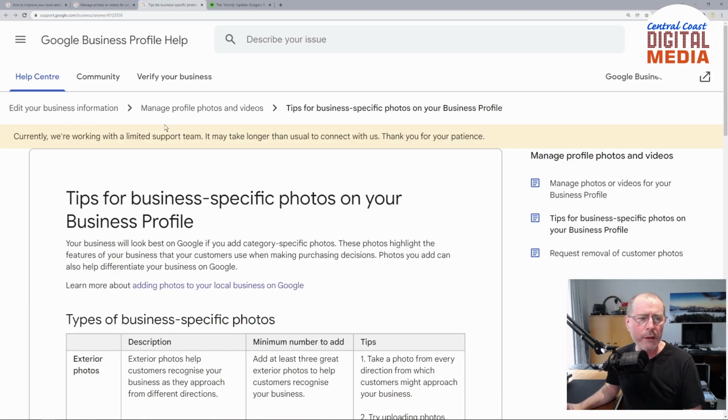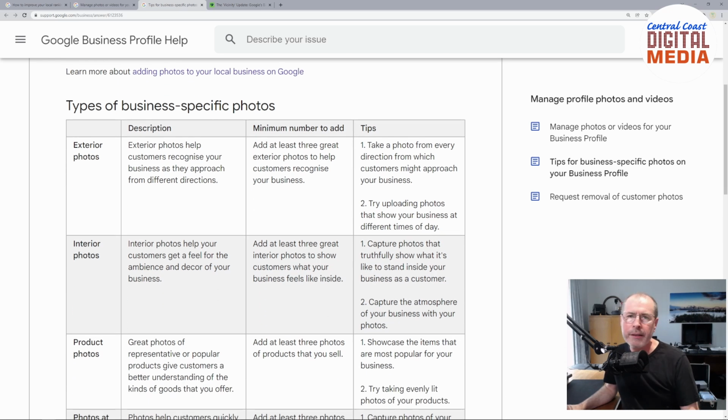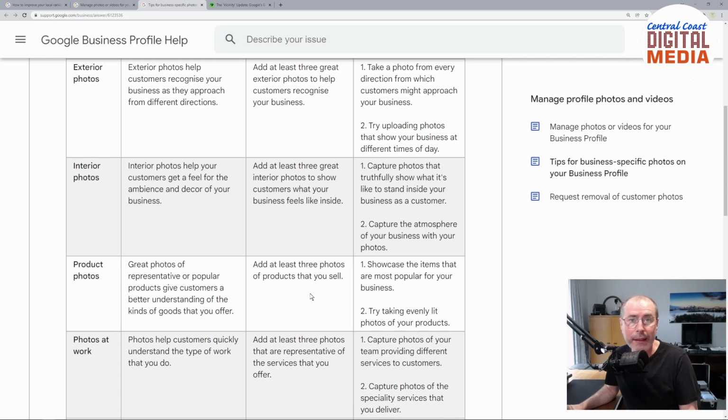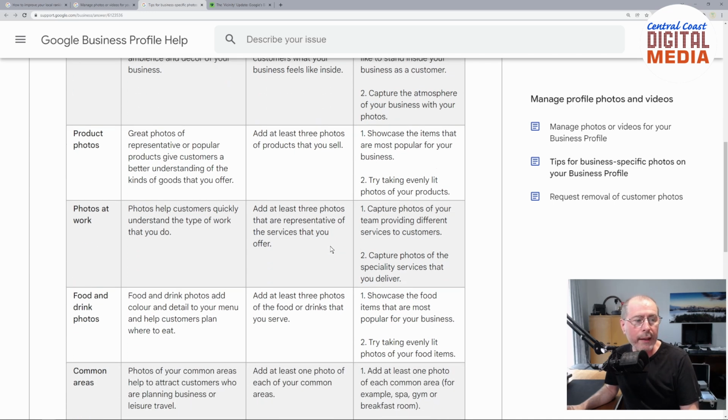So, some more tips for photos. Remember that the photos need to showcase the exterior of the business, so that it can be recognized if you're driving by, or if in a shopping mall, if you're walking by. The interior photos: what does the place look like? This is really where the virtual tours do their best work. It becomes a big part of the interior photos. Product photos: if you have distinct products, distinct categories of products, make sure that you are highlighting that.